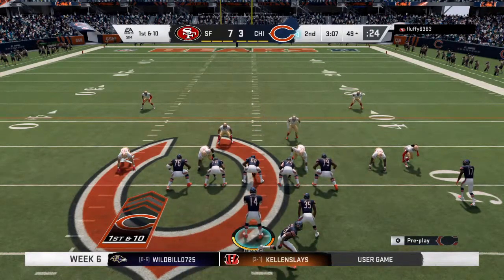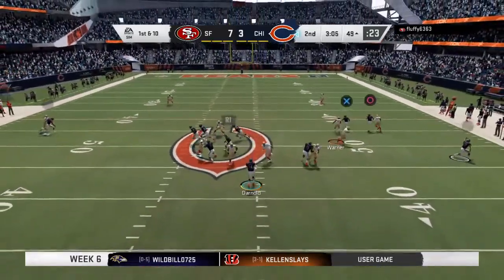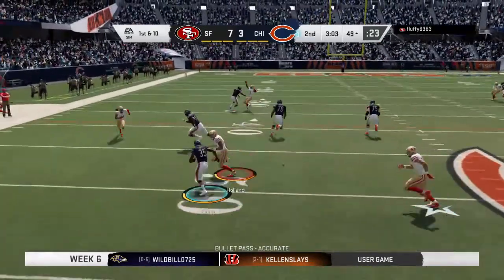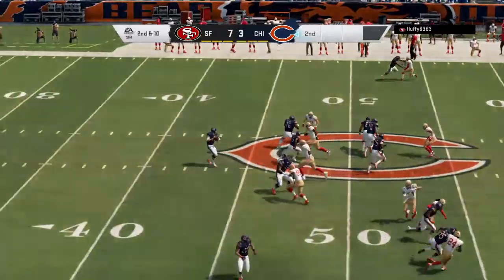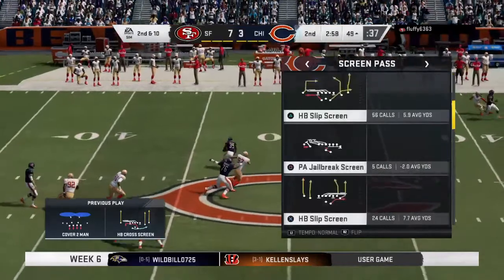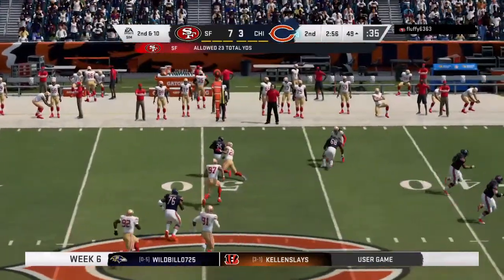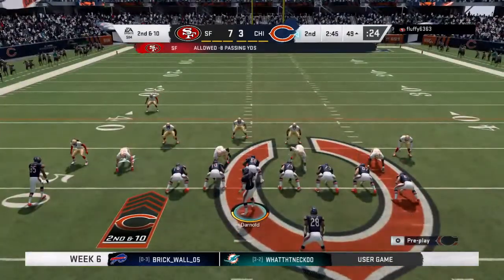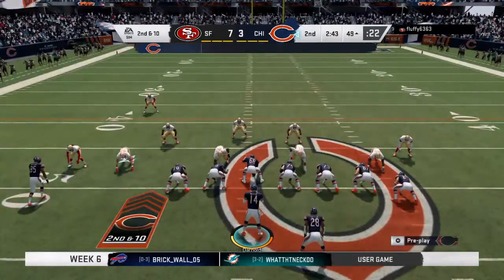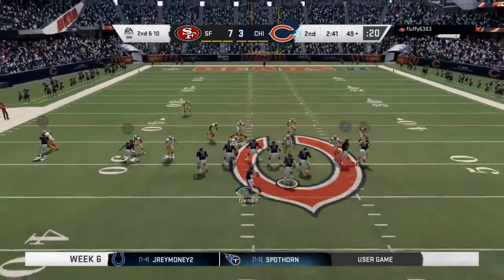After the interception, here's Darnold. They'll set up the screen to Smith. No gain on the screen there at second down. Well, that was a simple throw and catch, but even with that completion, zero yards gained, so they're behind schedule on down and distance. I think they were hoping to get it to him. He could make a man or two miss, but that window closed quickly.